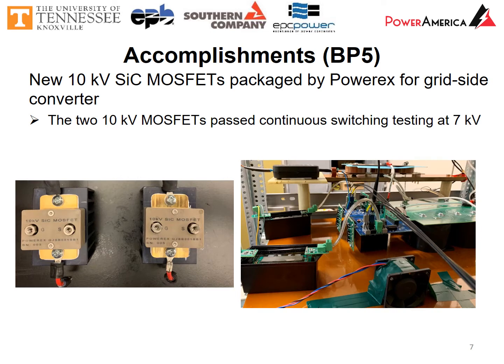Also, we have adopted new packaged 10 kV MOSFET because the earlier ones were from Wolfspeed. We no longer have enough, so we have to package some new ones from the Wolfspeed die by PowerX. So far, we have 2 of these MOSFET pass continuous switching test at 7 kV. The rest have also been acquired and shipped to us. They have actually better partial discharge performance than the previous devices.